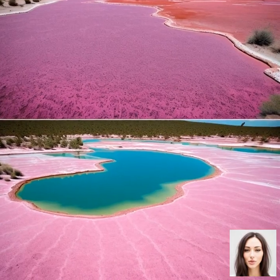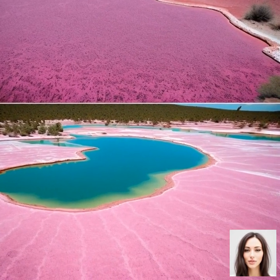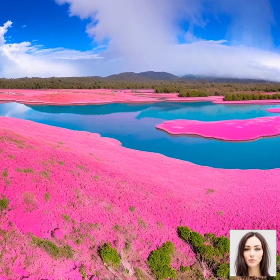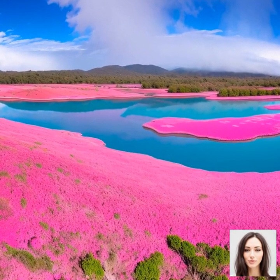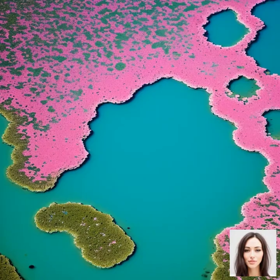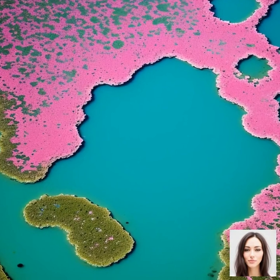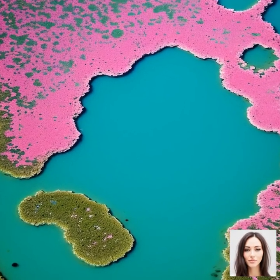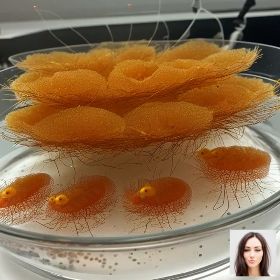These plants have evolved specific adaptations to survive in the harsh conditions, including specialized cells that help them store and excrete excess salt. The ecological significance of pink lakes goes beyond the unique species that inhabit these environments. These ecosystems also serve as important sites for scientific research, as they provide valuable insights into the adaptations and survival strategies of organisms in extreme conditions.